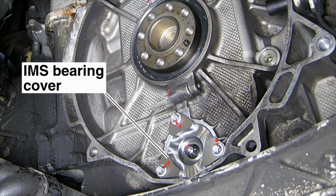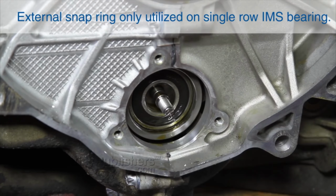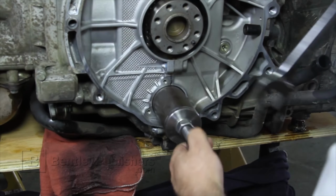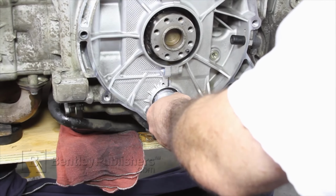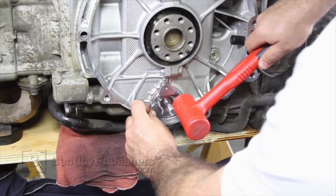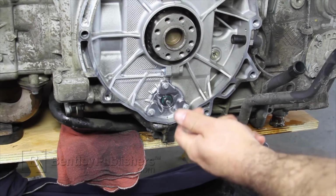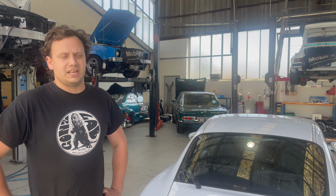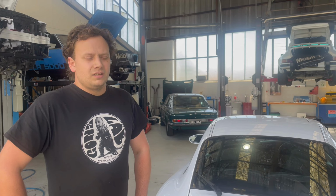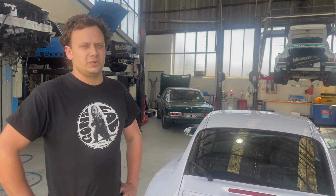Right, the infamous IMS bearing. Yes. So have you done it yet? Yes, it's been done. And did it look like it was on its way out? As is often the case, not really. But you never know. I have personally seen them fail, and that's really not something that you want to deal with. It's not as common as tens of thousands, but it is one of those things where, when it happens, it seems to happen with very little warning, if any. So it can happen low mileage, high mileage, it doesn't really seem to matter.